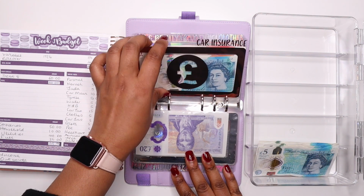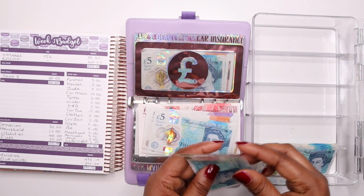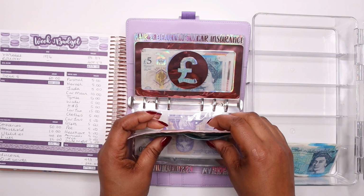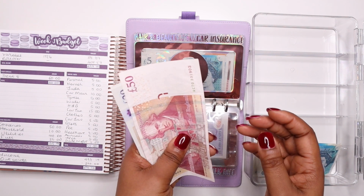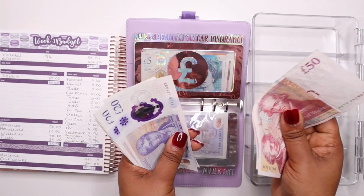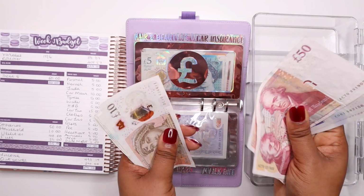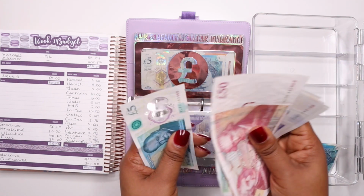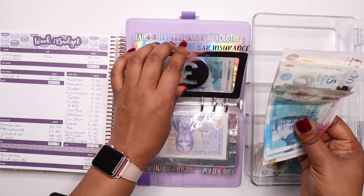Car insurance is next. Car insurance I'm going to be adding in 15. So I put £15 a week into my car insurance envelope with the aim to pay off my car insurance in full at the beginning of every year. So we've got 50, 60, 70, 80, 90, 110, 130, 150, 170, 180, 190, 200, 5, 10, 15, 20, 25. So I've got £225 in here now.